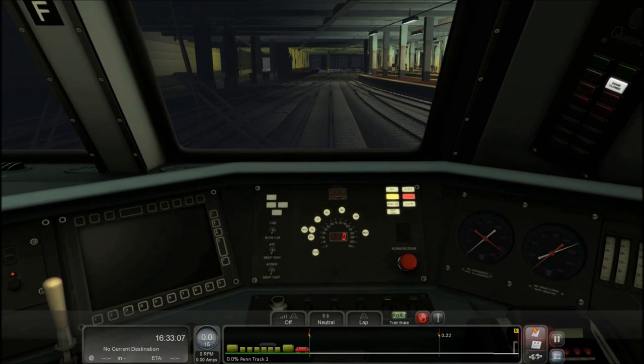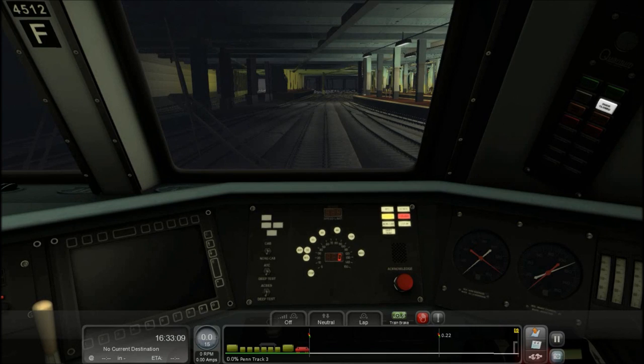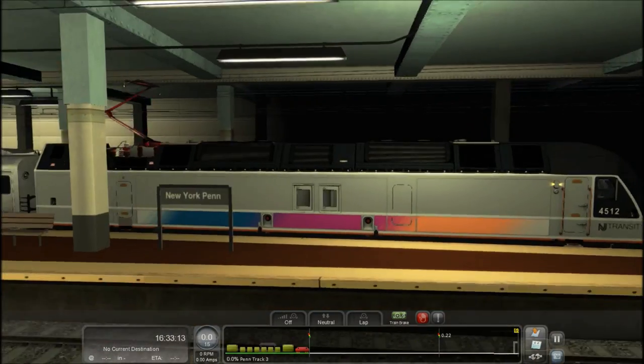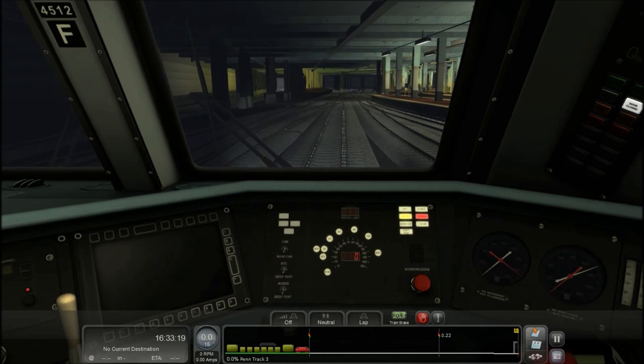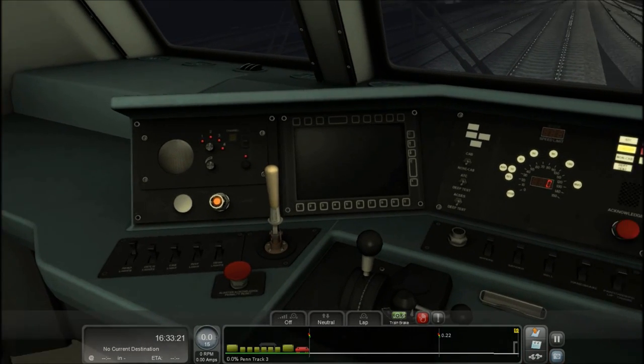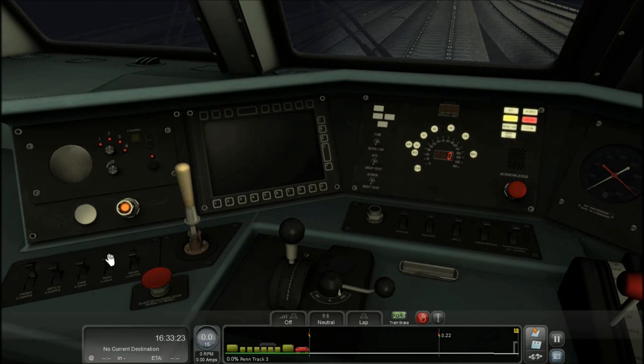Couple things. Why don't we turn on the headlights? I can't tell if they're on or not. They toggle really fast. So there we go. All right, good. Turn on the gauge lights so I can see what I'm doing.